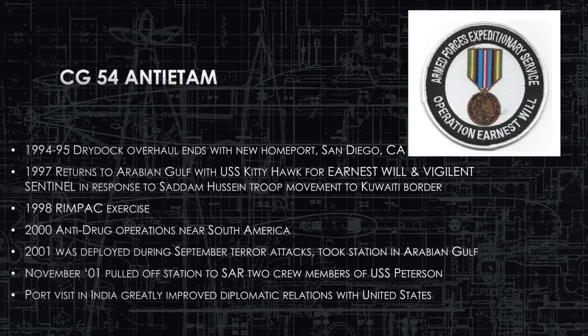The next year, in 1998, RIMPAC exercise there in the Pacific. The year 2000, she does anti-drug operations near South America. In 2001, she deploys during the September terror attacks and takes station in the Arabian Gulf. In November of 2001, she's pulled off station for search and rescue of two crew members of the USS Peterson. I do not believe that that search and rescue was successful.